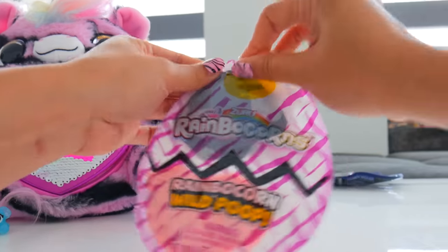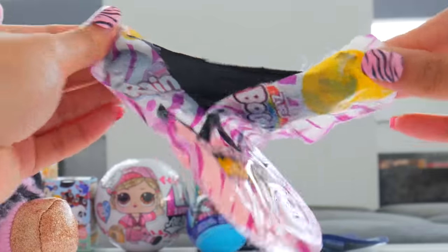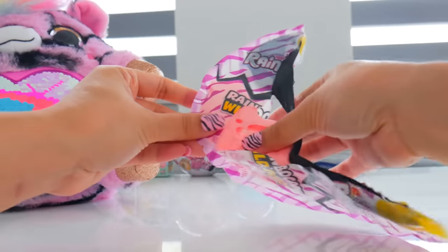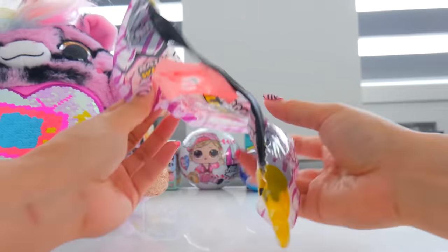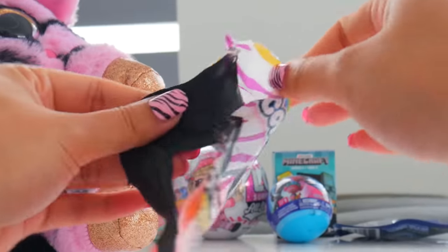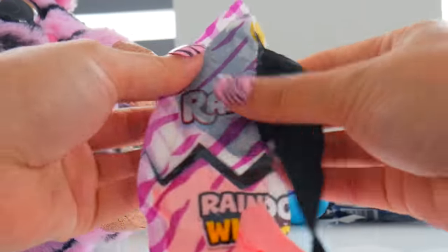All right, let's see what kind of poop you come with. This is dark and this is dark like my soul. One pink, one black. Why? Oh right, because it matches its fur. Durr. That's what its poop has to look like too. Oh my, we can just call this charcoal infused poop.